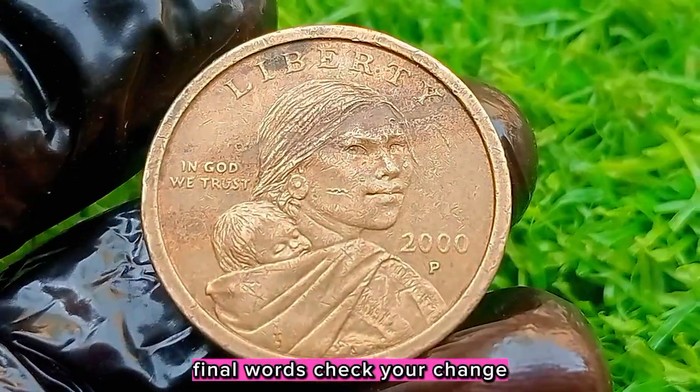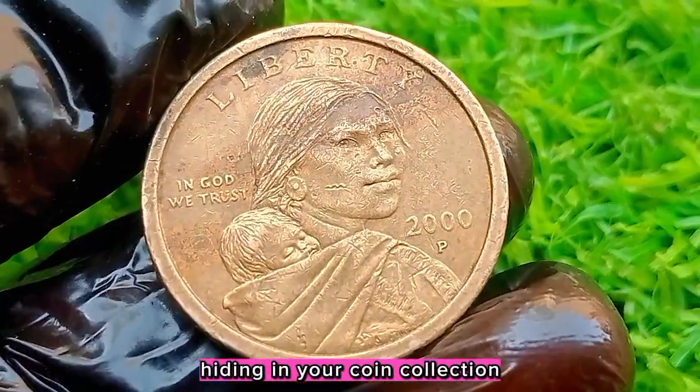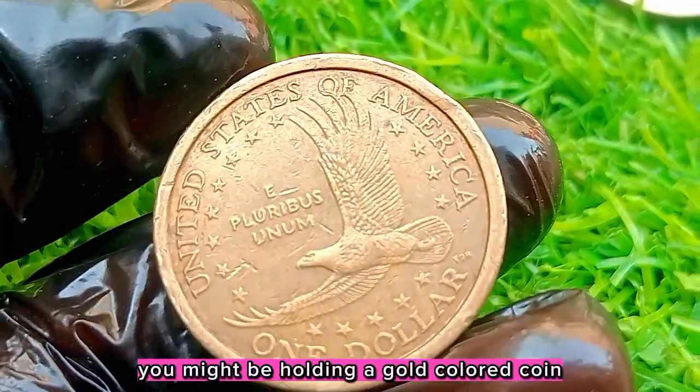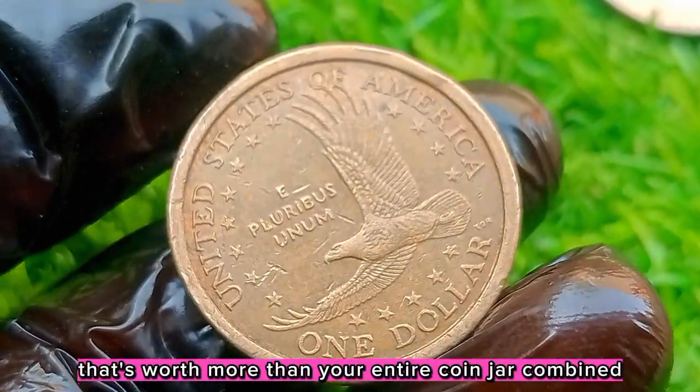Final words, check your change. So, do you have one of these treasures hiding in your coin collection or pocket change? Take a closer look, you might be holding a gold-colored coin that's worth more than your entire coin jar combined.